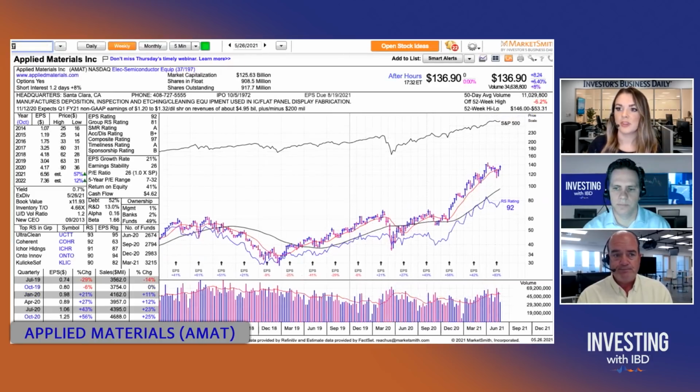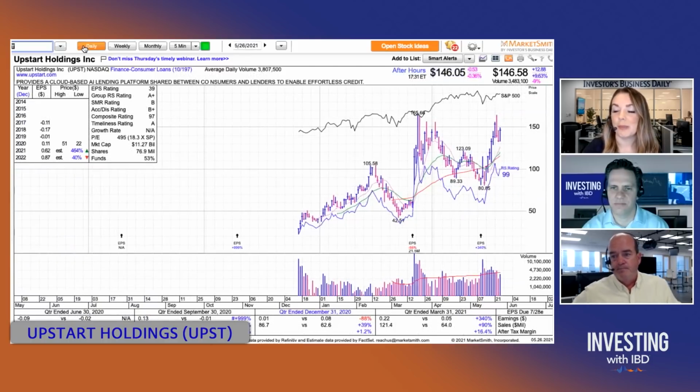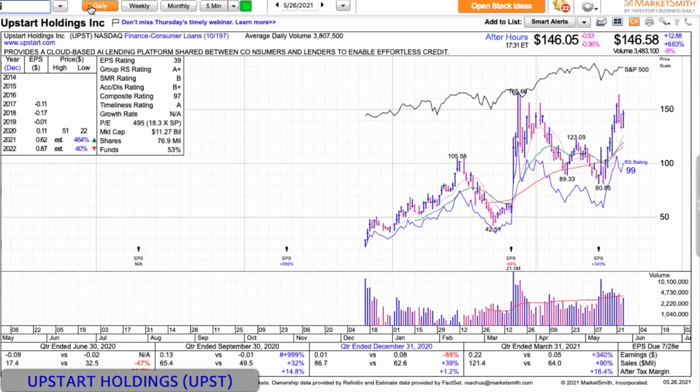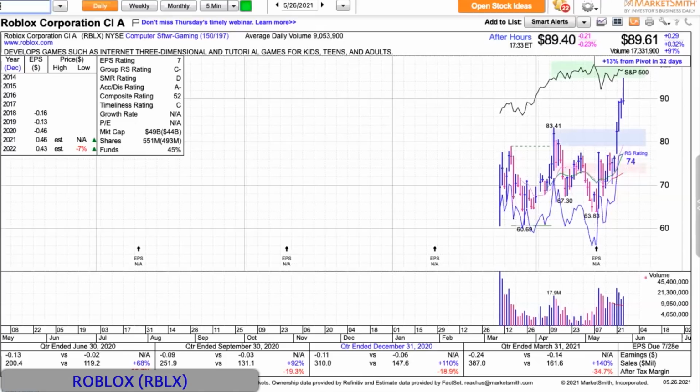Most definitely. And Upstart, Ken, UPST. We have a lot of people asking us about this one constantly, and it really has been looking better lately. It has an RS rating of 99, a hot new issue. It's been pretty wild though. What do you think? Yeah, I mean, you have to know what you own, and obviously, this is, in fact, some of the best looking IPOs right now. You've got UPST, you've got PATH, and you've got Roblox, RBLX. All three of these stocks are prone to swing wildly. I mean, look at what Roblox did on Wednesday. Broke out, soared over 90 and ended up giving back a lot of that gain.